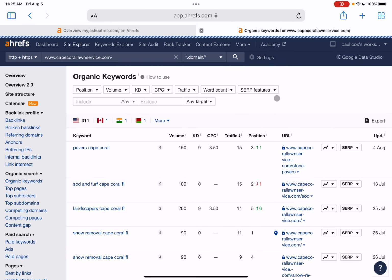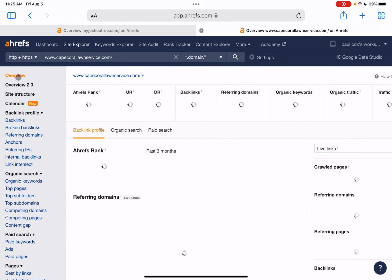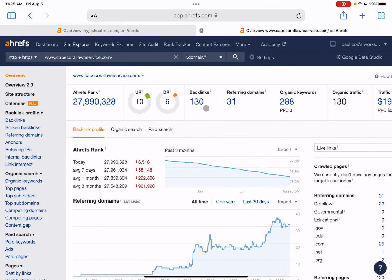They probably also have some better backlinks coming to them, because they don't have nearly as many as you guys do. But their DR is a little higher, so they might have some pretty decent, powerful backlinks coming back to them.